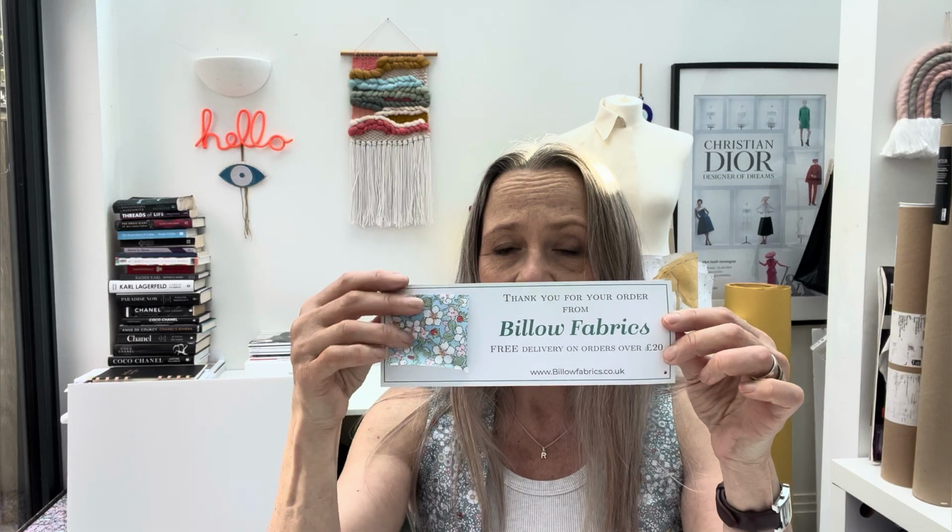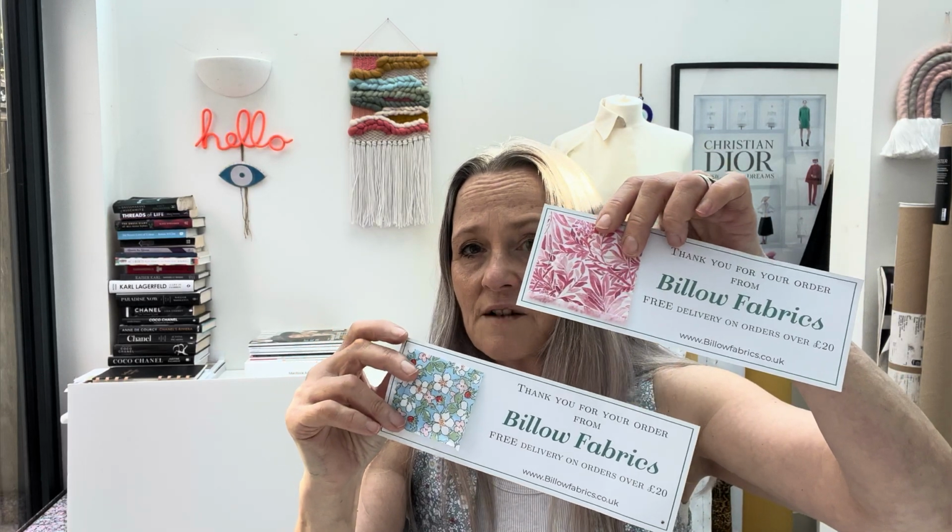And the great thing about Willow, apart from the fact that they do discounts, is that she always puts a swatch in. This is so cool. Look at this. So you get a little swatch. These are a couple of the swatches I've had recently. So I've got loads of them. So I've got a really nice swatch collection of Liberty prints from Willow Fabrics. So thank you, Willow Fabrics.